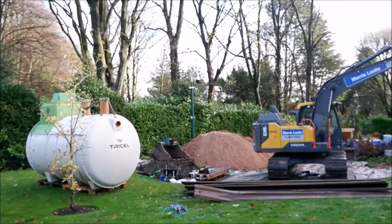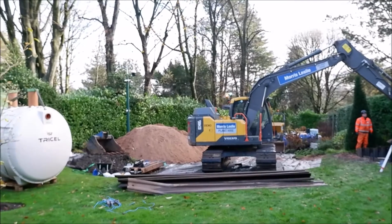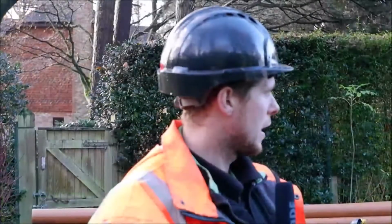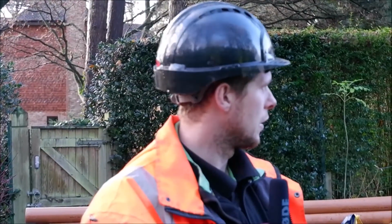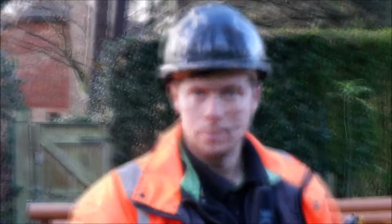The drainage field is going in the exact same position as where the machine is, from the treatment plant with a pumped outlet. We'll get this job done in the next week and a half, and we'll be able to show you some more pictures of the finished product and the installation as it's going through. I hope that this has been a benefit for you.